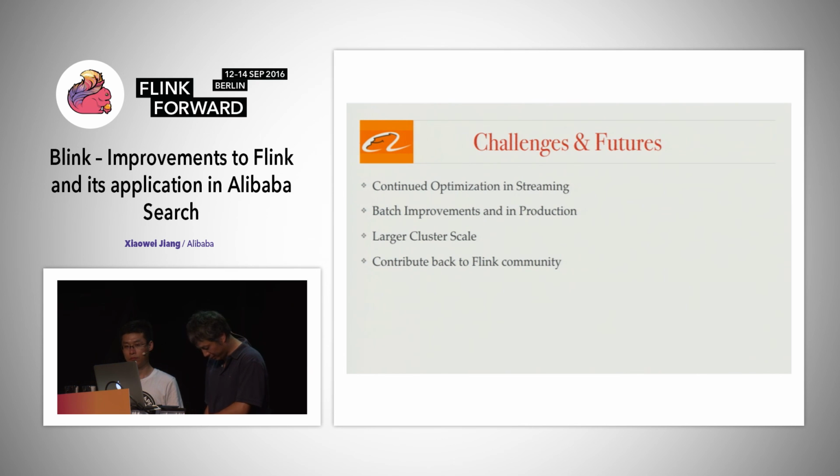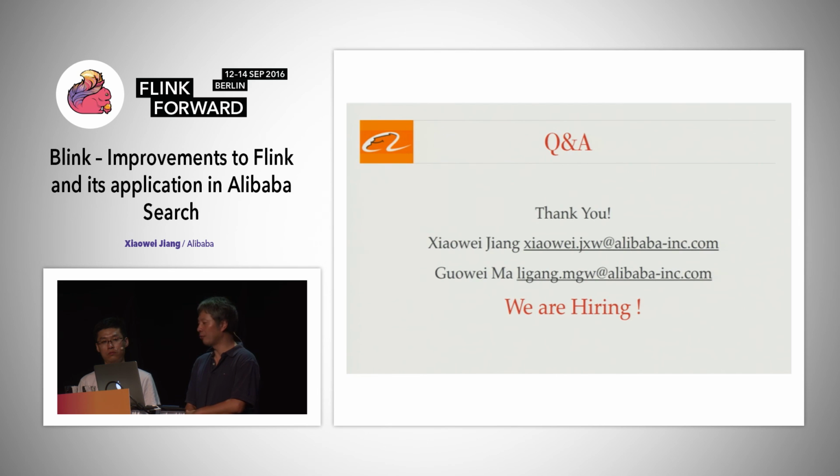And I forgot in these slides, we are also working a lot on the SQL support for Flink, both on the SQL part and the table API part. Finally, but very importantly, we will continue to work with the community to contribute whatever changes we made to Flink back to the community. I think we have a few minutes for Q&A.